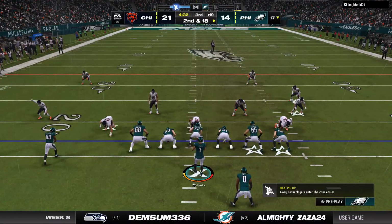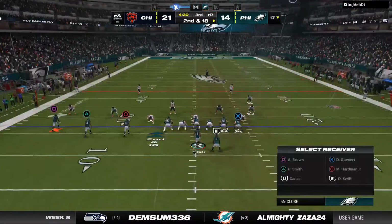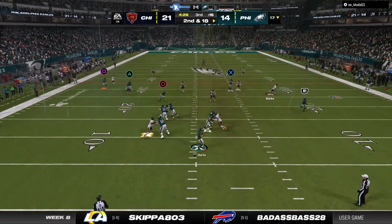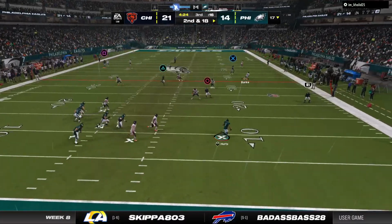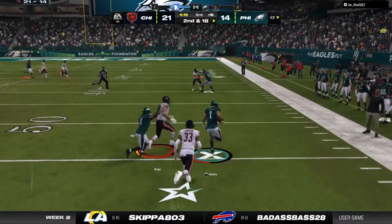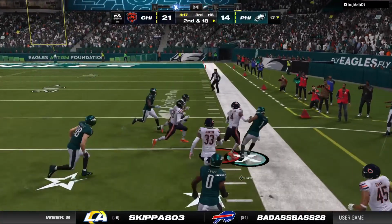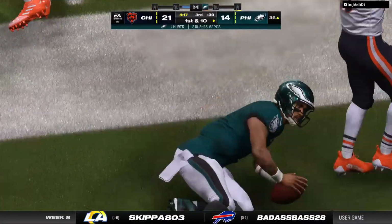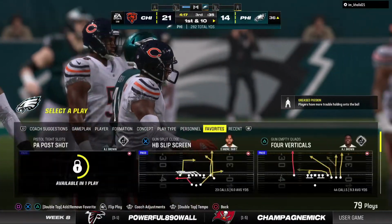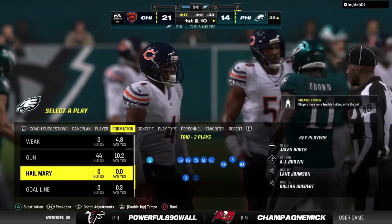Pass protection has been a problem all night long as they come up facing second and a bundle. Another try after the first down sack. Hurts flushed out right. Down the sideline he goes. And he's going to get this down inside the 40 before he's finally ridden out of bounds. Big yardage there on the scramble. It gets him a first down.